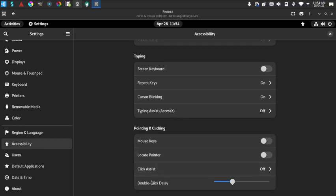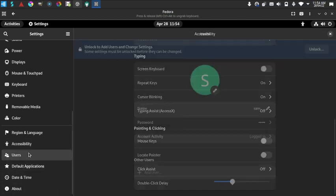The Fedora system tries to be as user friendly as possible, and it tries to cover all the users. So normal general users plus the differently abled users.